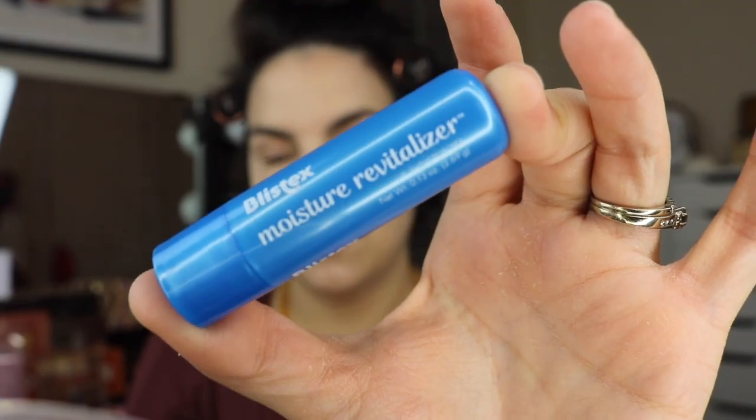I want to talk about something from Blistex. Yes, this is more of a workhorse product. This could be good for anybody in your household, probably, but it's called the Moisture Revitalizer. It is thick on the lips. You could maybe even see it on my lips. After I put it on, I feel like I've got this layer, like this moisture barrier practically.